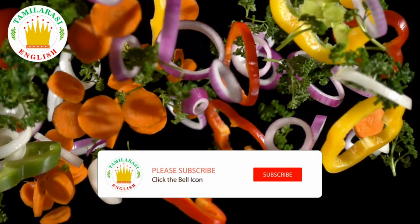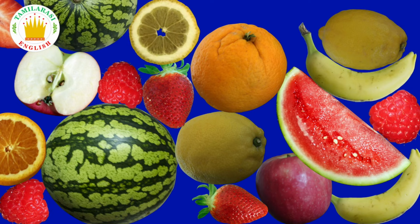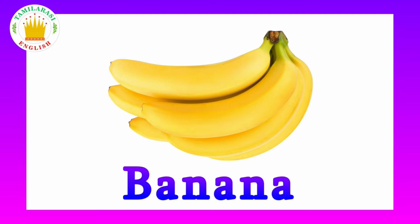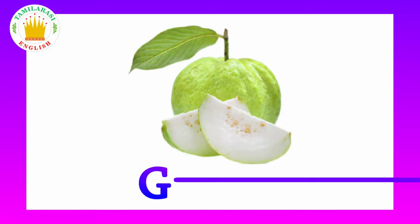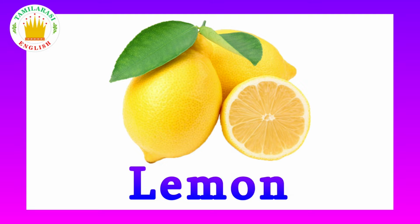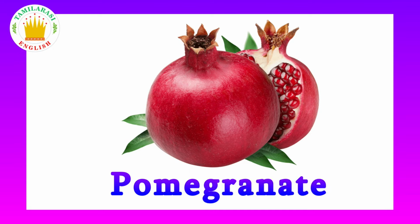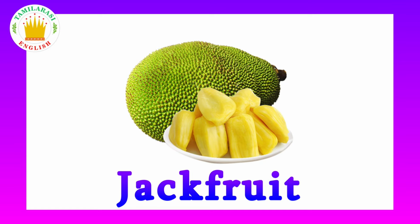Hi, kids. Today, we are going to learn fruit names. Let's start. Apple. Banana. Orange. Custard apple. Guava. Lemon. Grapes. Mango. Papaya. Pomegranate. Jackfruit. Watermelon.